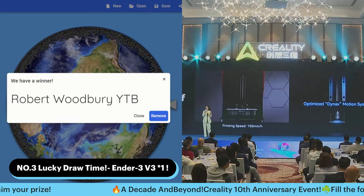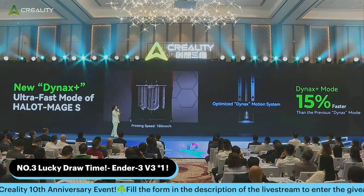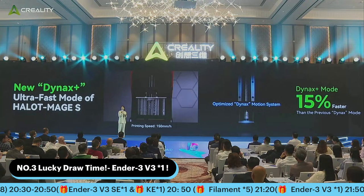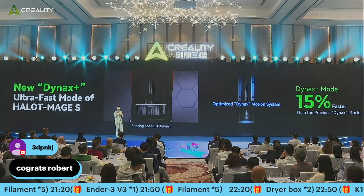Another improvement is the Dynex Plus ultra-fast mode. With the increase in resolution and pixel density, achieving high-speed printing on high-resolution products becomes extremely challenging due to increased light transmission difficulty. After nearly 180 days of adjustment, tuning, and confirmation, the Hollowmage S can now achieve speeds up to 150 millimeters per hour.